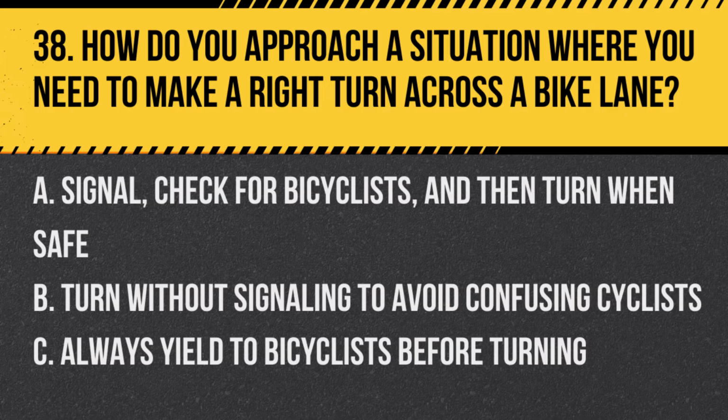Question 38. How do you approach a situation where you need to make a right turn across a bike lane? A. Signal, check for bicyclists, and then turn when safe. B. Turn without signaling to avoid confusing cyclists. C. Always yield to bicyclists before turning. Answer: A. Signal, check for bicyclists, and then turn when safe. When crossing a bike lane, signal your intent, check for cyclists, and turn when it's clear.